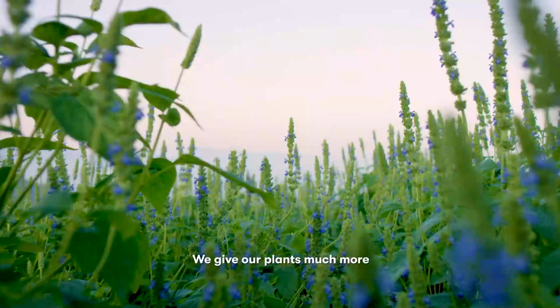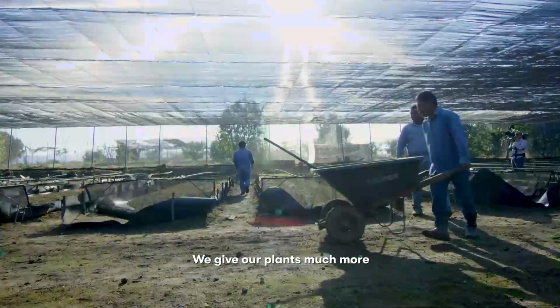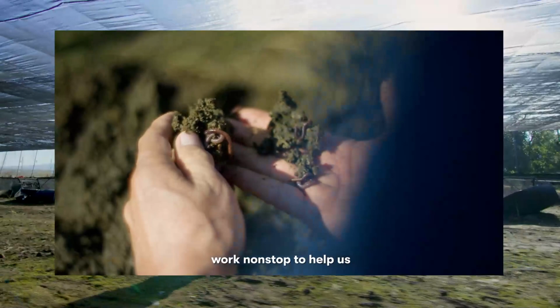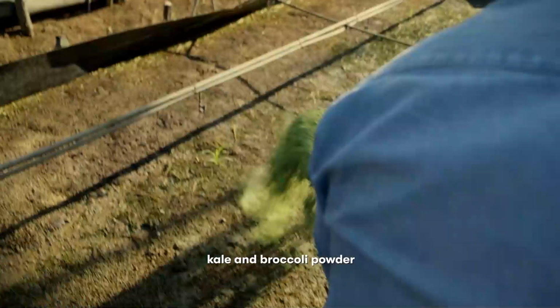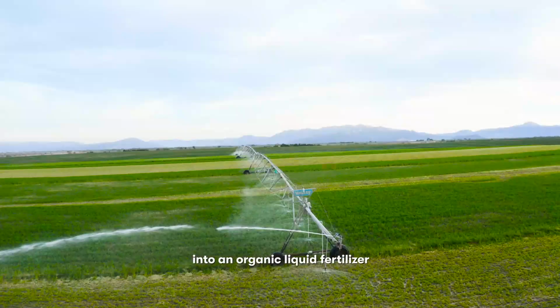We give our plants much more than plain water. Our red California worms work nonstop to help us turn organic materials, like our leftover spinach, kale, and broccoli powder, into an organic liquid fertilizer our plants love.